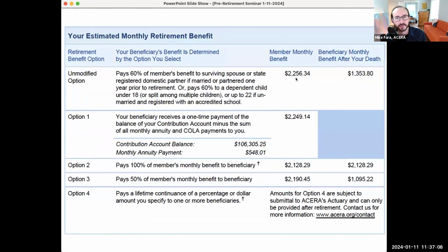You'll notice the unmodified option is the highest of any of the options. You'll notice option number one is only a little bit less than the unmodified option. In this example, it's about $7. You'll notice that option number three is more than option number two because it pays you more than it pays the beneficiary. You'll notice that the column that shows you what your beneficiaries would receive in a continuance after your death on the unmodified option, this number is 60% of this number.